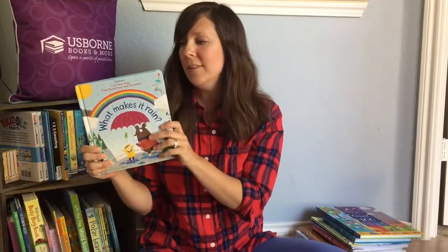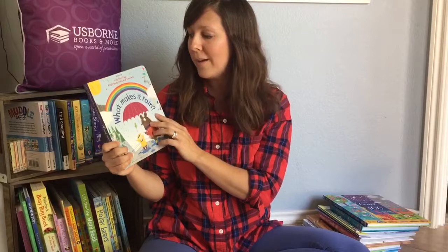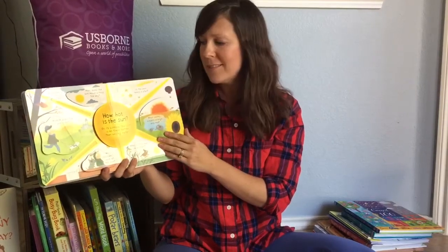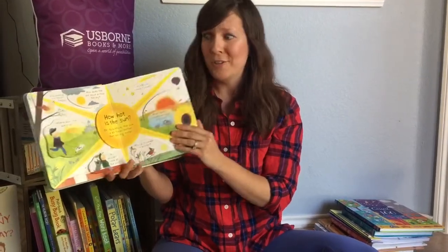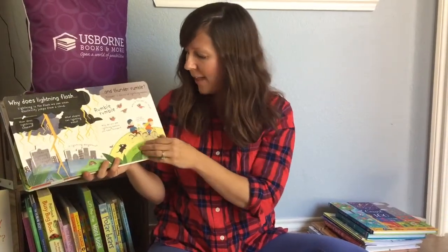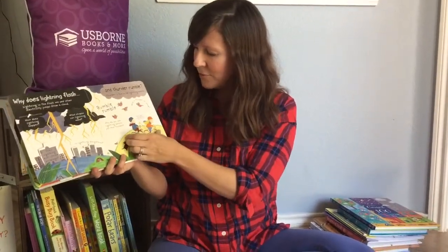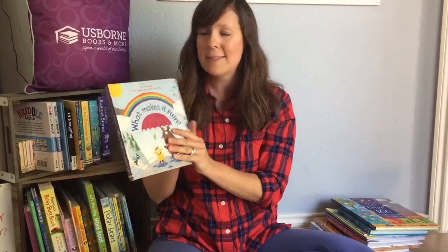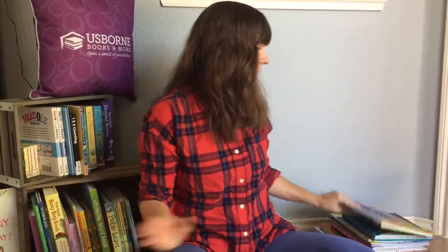This is called Lift the Flap, Questions and Answers, What Makes It Rain. This is actually a part of a bigger series, the Questions and Answers series, and it's such a fun nonfiction book. It answers so many questions. This one is particularly about the weather and different aspects, and this is how my then 4-year-old learned about what evaporation was, and there are flaps, and it's just such a fun way to explore with your kid about a bunch of different topics, from animals to the world to dinosaurs to space. So many fun things to learn.